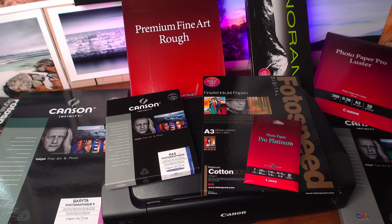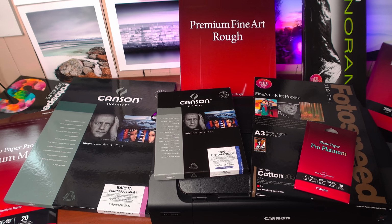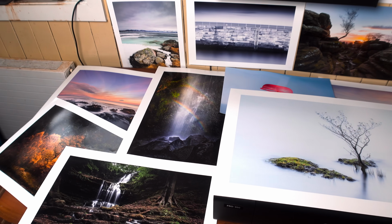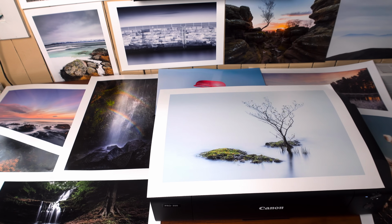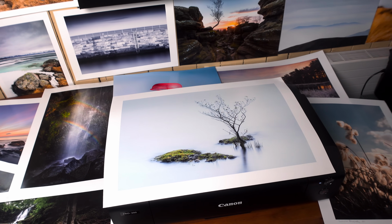So matte papers can be called rag paper or cotton rag, smooth or fine art paper. Semi-gloss is often called luster or burrito, which refers to the coating on the paper, and glossy can be called high gloss, pro platinum, or pro paper, something like that. Whether you choose matte, semi-gloss, or full gloss, though, it is worth buying dedicated photo paper because it's just gonna look better. Paper choice has a big influence on colour and value.